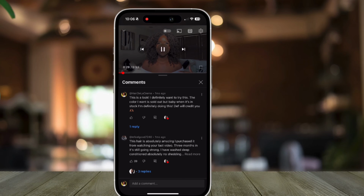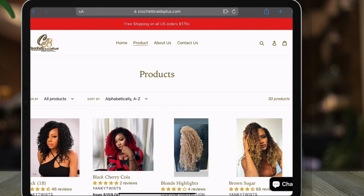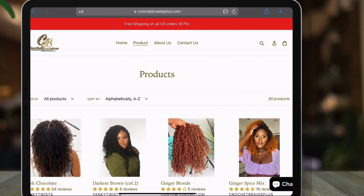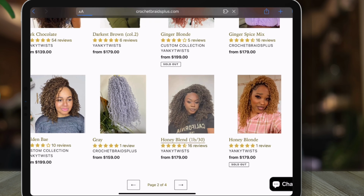So she started to describe where she got the hair from. I immediately went to their website, Crochet Braids Plus, and I started looking at their colors. I couldn't believe they had so many different colors, like 4 pages of colors. Crazy. But there was one specific color that stood out to me, and that was that honey blonde.